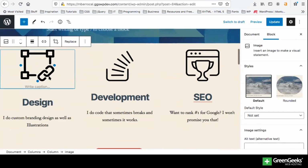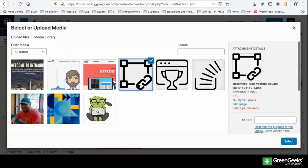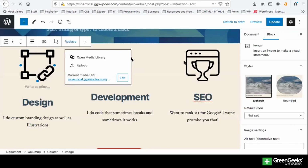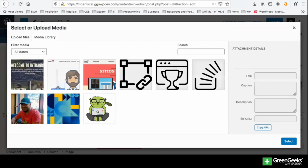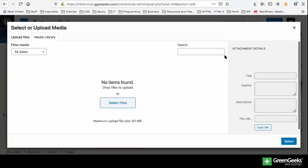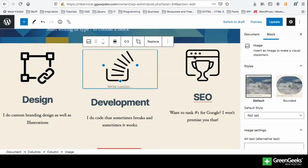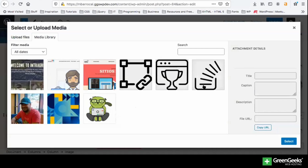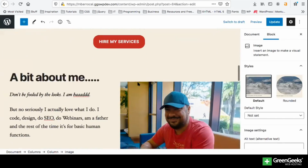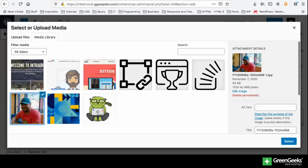These little guys, I think they were actually, let's not run any risks. So I want to go with this. I want to go with this. I want to go with this. I want to replace, open media library. Open media library. This one over here. I want to go here, replace, and open media library, and this one. And last but not least, myself. I want to replace myself. Open media library. I want to go with Marco.